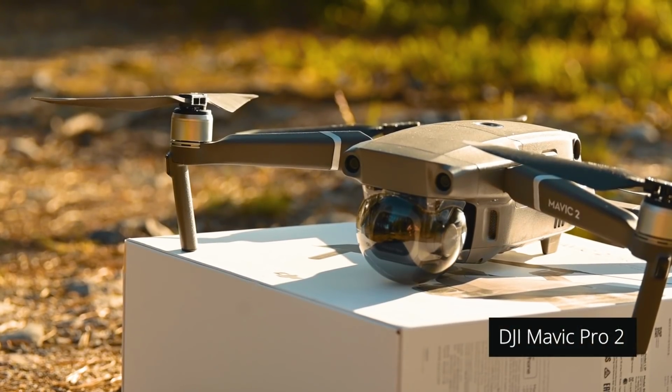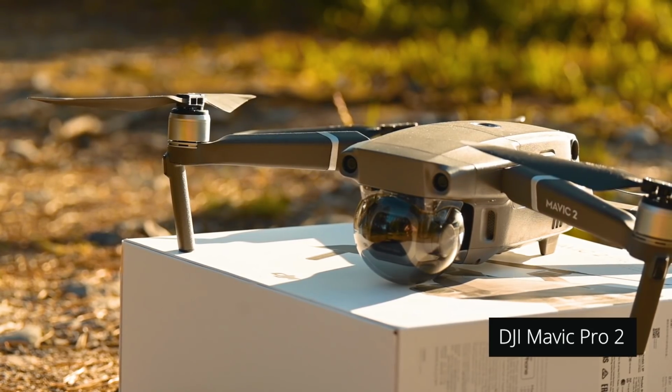But since quite some time now I have quite an urge for a proper film camera. I already started saving for it, but we will see. Until then I will just continue making the best out of what I have. And of course, last but not least, I have a DJI Mavic Pro 2 drone, which I'm really happy with.